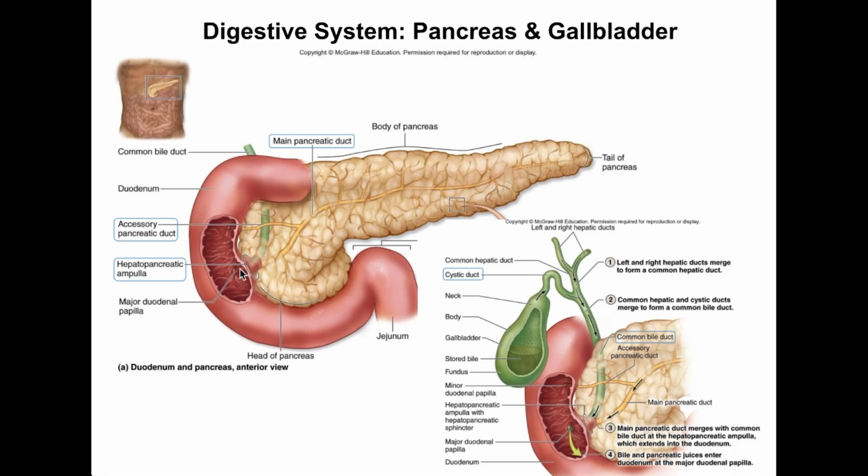And then where these two empty into the lumen of the duodenum is called the major duodenal papilla. So if you're looking on the inside wall of the duodenum, where the juices come in is the major duodenal papilla. So make sure you know the difference between the hepatopancreatic ampulla and the major duodenal papilla.